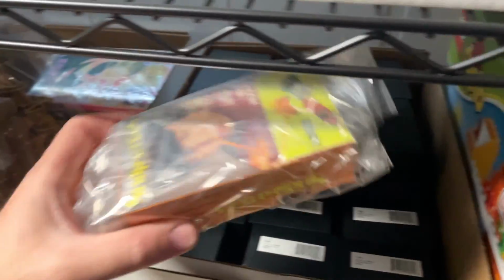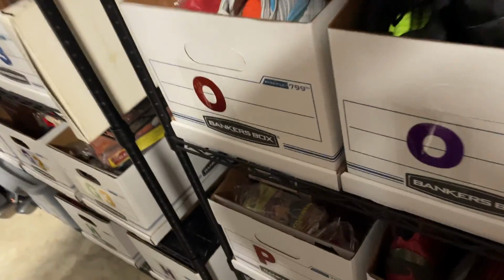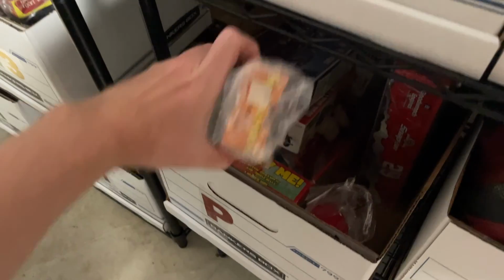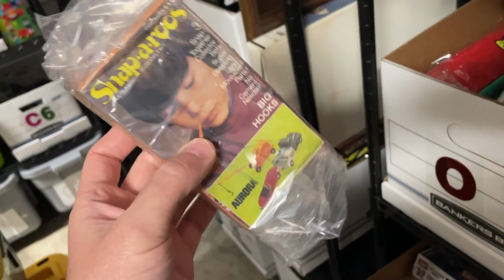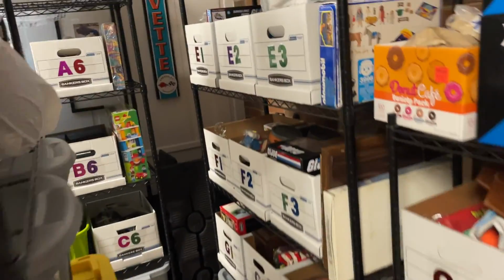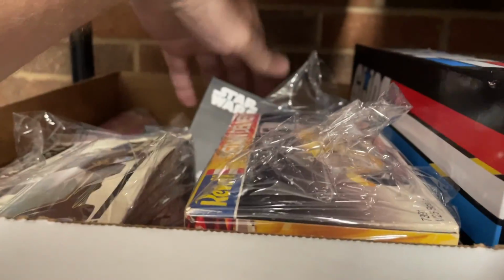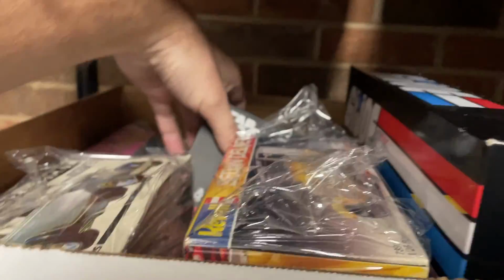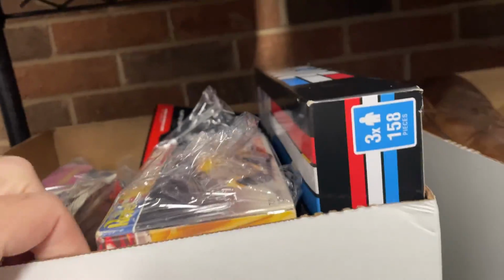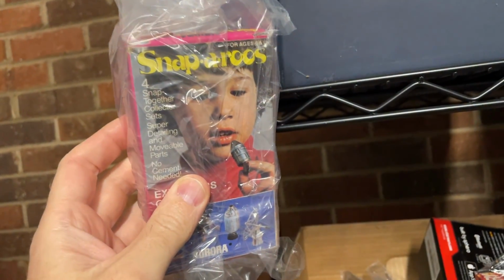All right, so this next order included 4 things, all very similar though. The first one was in B6. It's this little Snapperoos model kit. The second thing is in P1. It is also a Snapperoos model kit. And then we're going to find E1, which is over here. I'm just getting used to where these things are at myself. E1. And this is gonna be fun. Oh, it's right there on top. And guess what? Yep, it's another Snapperoos model kit.